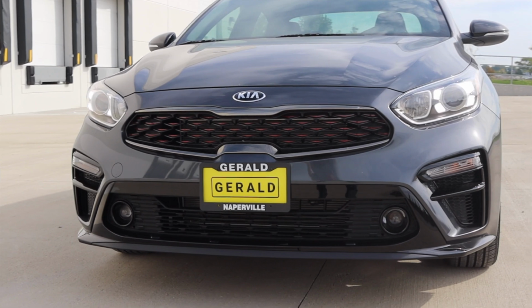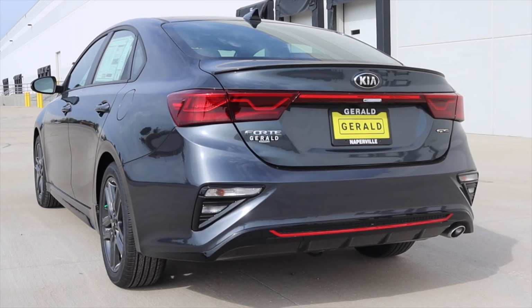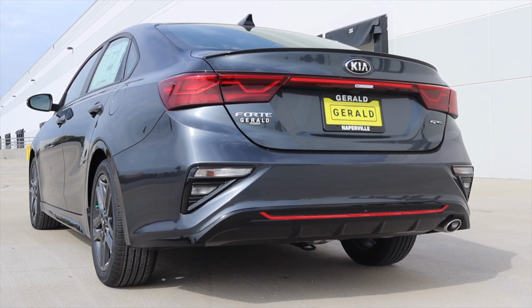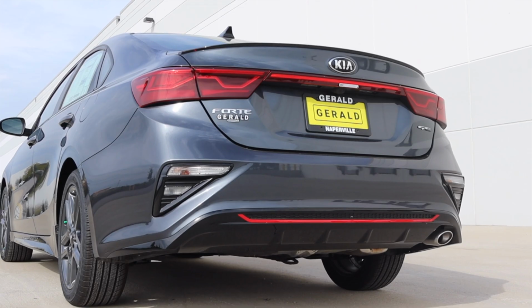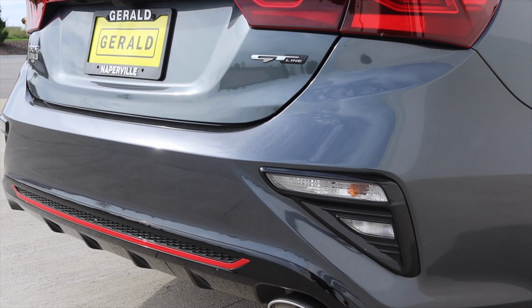Overall, I have to say I am pretty happy with the Forte GT line. Of course, I'll keep saying it until I drive one. I wish that it was manual, and I wish that it was the turbo option, because those do exist. They're just very rare to come by. And hopefully one day I'll be able to get my hands on one of those. But this is a nice little breath of fresh air in the compact car market.